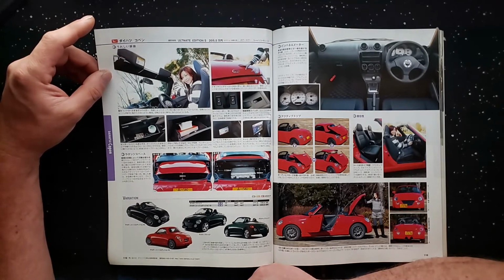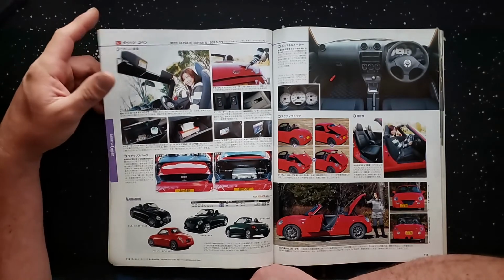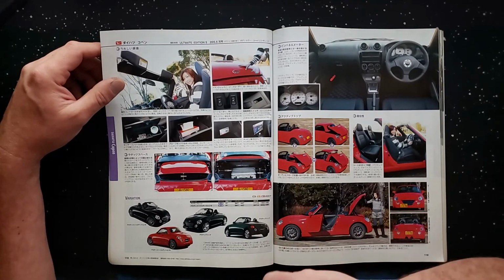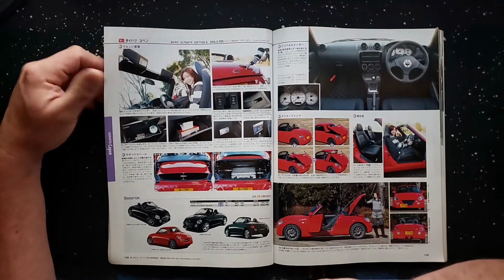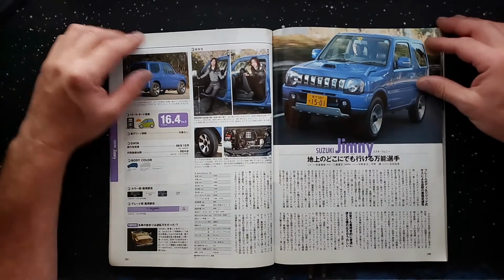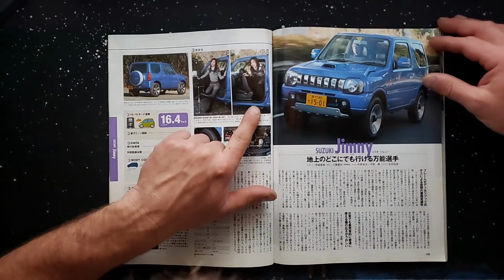So yeah, no, it's going to be a Cappuccino for me. I don't think this car is better than the Cappuccino. I just don't. Sorry. Okay, over we go. Suzuki Jimny. Look at her getting out of the back like that. That's awful cute, isn't it?